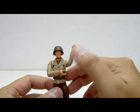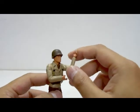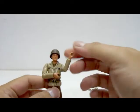There is no elbow joint at all. You cannot even swivel the joints as well. There's a swivel joint on the wrist which turns 360 degrees.